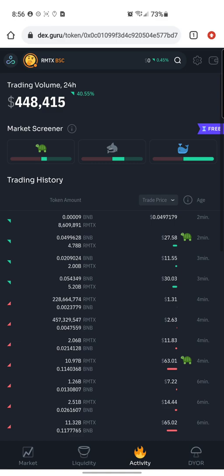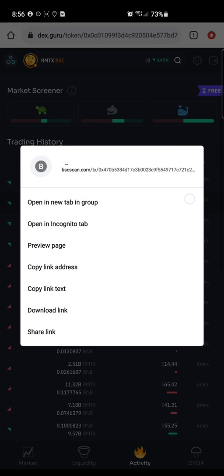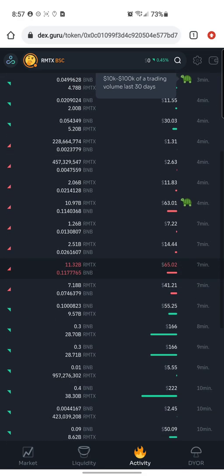All right, let's go back, and here you will see the activity that happened. Here we see that there's a trading volume of 448,415, and in here you can see that people are actually buying and selling. And if you click on this little turtle, with my phone I have to just long press it, then click off, and it will show you that this person who just bought some for 0.04 BNB is a casual trader with $10,000 to $100,000 of trading volume in the last 30 days. When you see a turtle, that's that type of person.